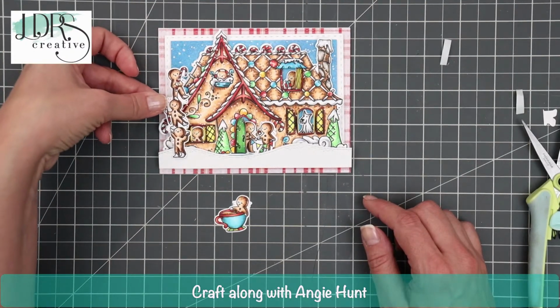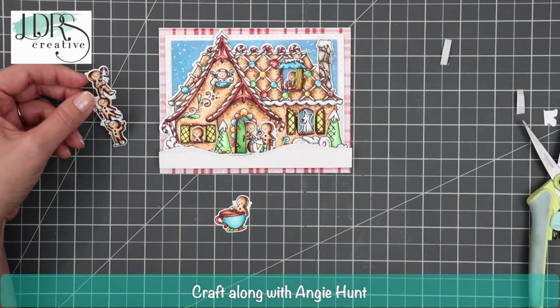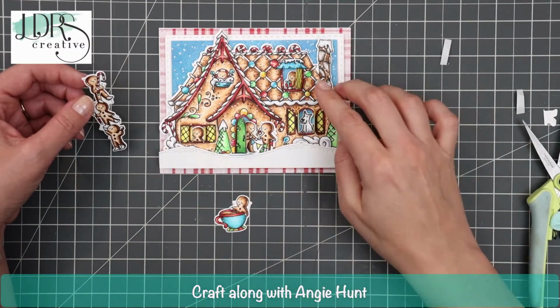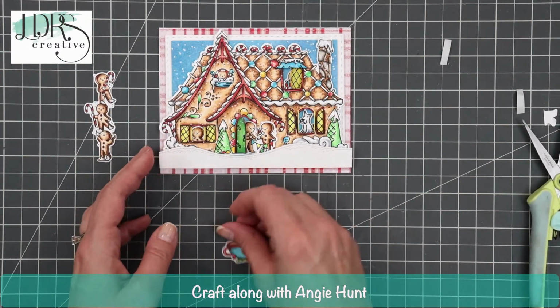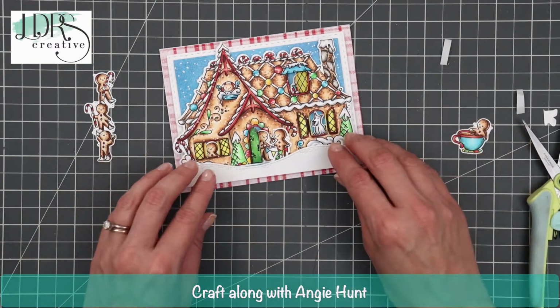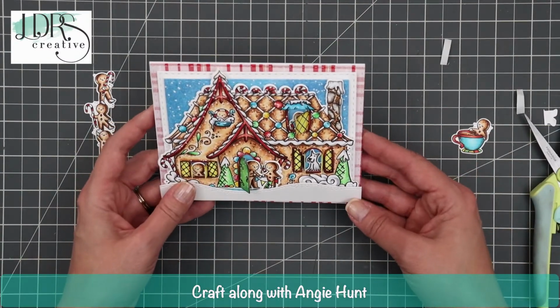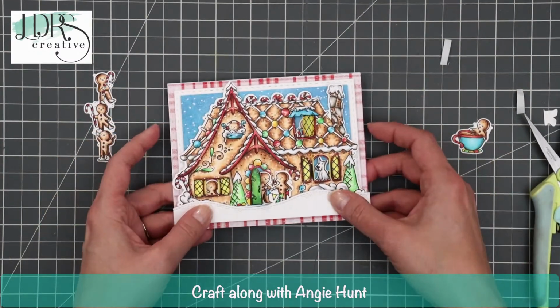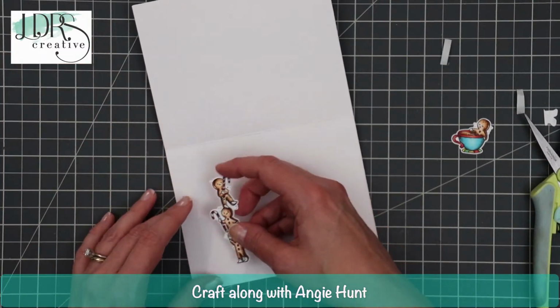And then these guys, I can put them right here. I don't know if I want them in there. I almost feel like I'm overloading it too much if I try and put them in. So let's see what works on the inside of the card. Do I need them?